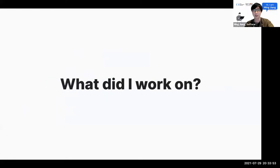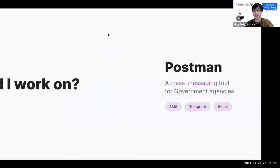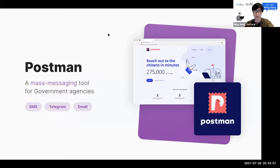So let me share a bit on the project I've worked on. It's something known as Postman, okay? Postman is a mass messaging tool for government agencies. Most of you will not be able to log into this page because you need a GovSG account to use it. But some of you might have received messages sent through Postman. For example, our COVID ops, our vaccination SMSs are all sent through Postman. Sometimes MTI, MOE, and some other agencies do use Postman as well for their mass messaging.